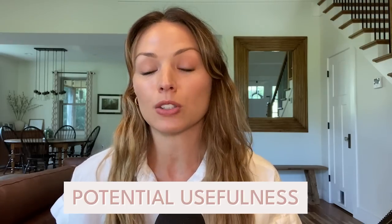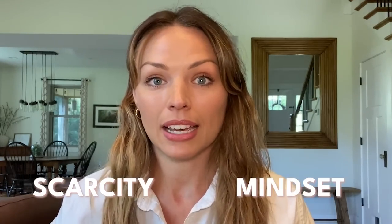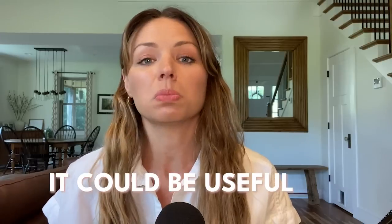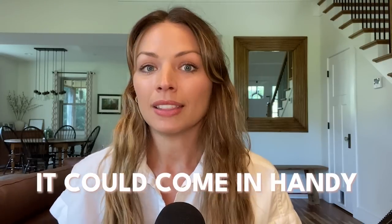The last one is potential usefulness. This is a doozy because most of us have a scarcity mindset. And when we have some type of scarcity mindset, we see the value of hanging on to everything, even if we are not using it or loving it or have a purpose for it now, we see that it could in the future. And so if your go-to narrative in your head while you're decluttering is, oh, I'm going to hang on to this because it could be useful or it could come in handy, then that's definitely a sign that this is one of your big value lenses.